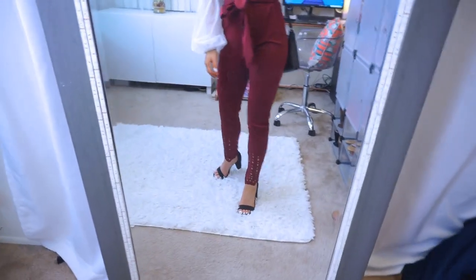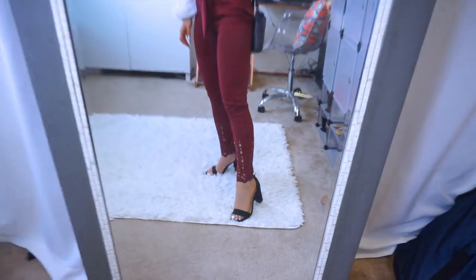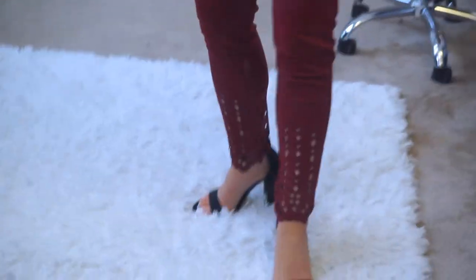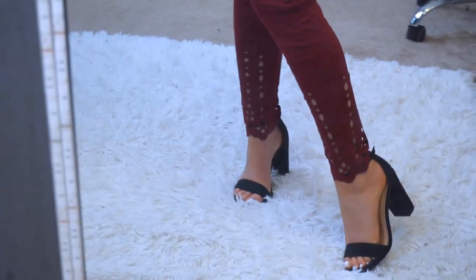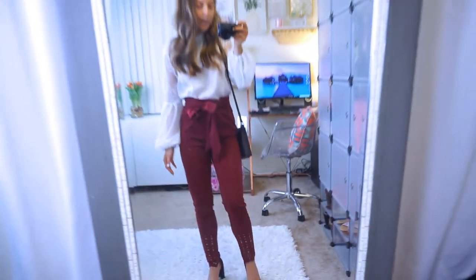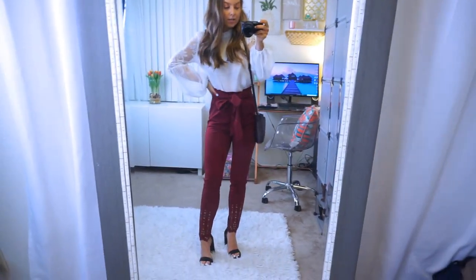And the best part is this laser cut detail at the ankles. How pretty is that? I think it's such a cute touch, and look, it definitely sets these pants apart. And I love this deep burgundy. I think it's so complimenting.